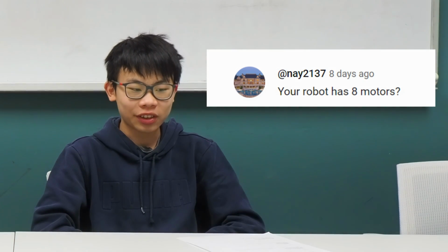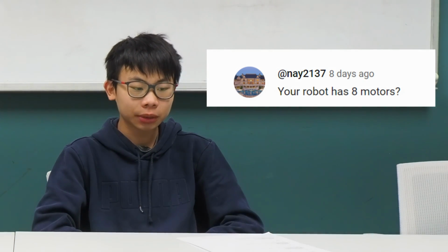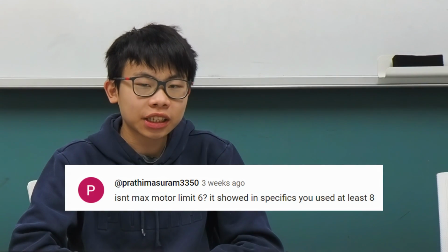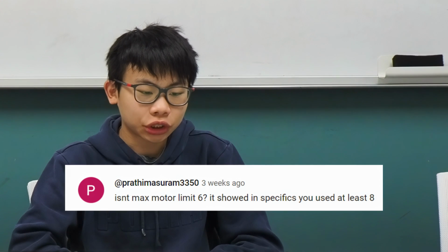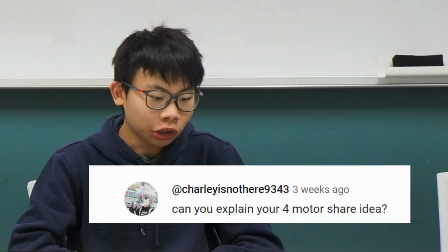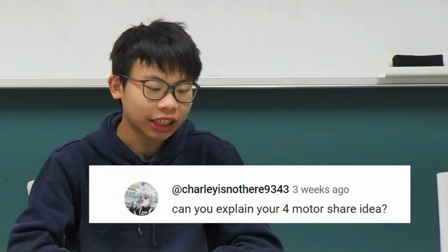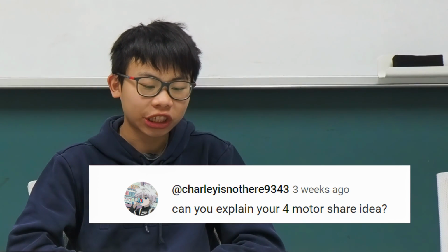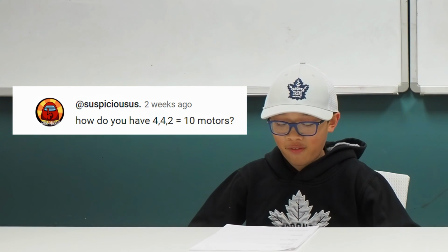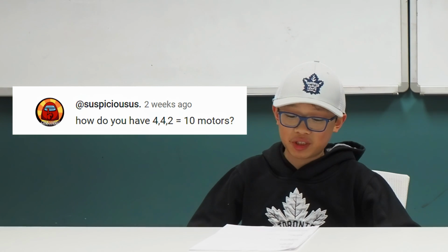Nay 2137 says, your robot has 8 motors. At Prathamersaran 3350 says, isn't the max motor limit 6? It showed in specifics you used at least 8. Charlie is not there 9343 says, can you explain your 4 motor share idea? A suspicious us says, how do you have 4 plus 4 plus 2 equals 10 motors?